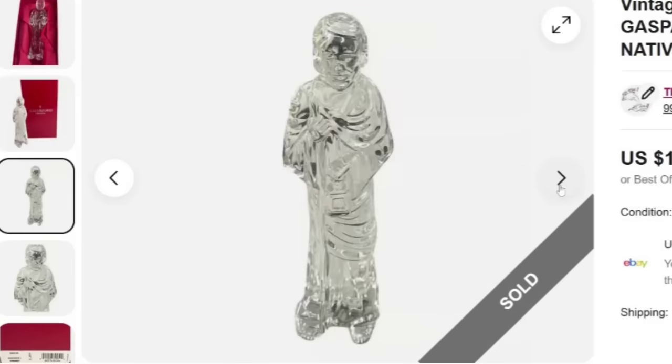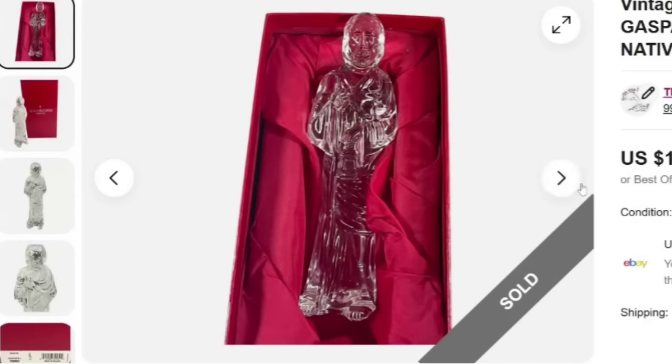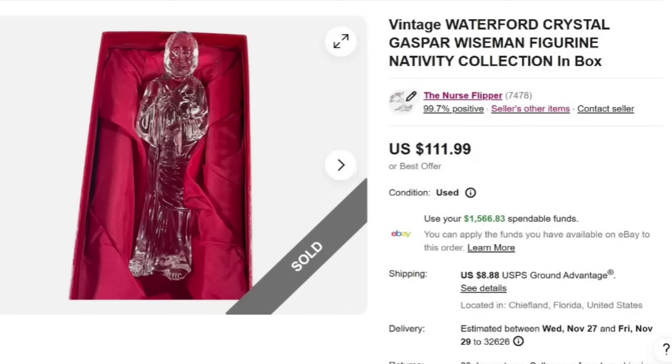You can see it does have the original box. So not too bad on an $85 offer. And again, this is another one that it was listed a while ago, but now that we're getting into the holiday season, a lot of this stuff is starting to sell.